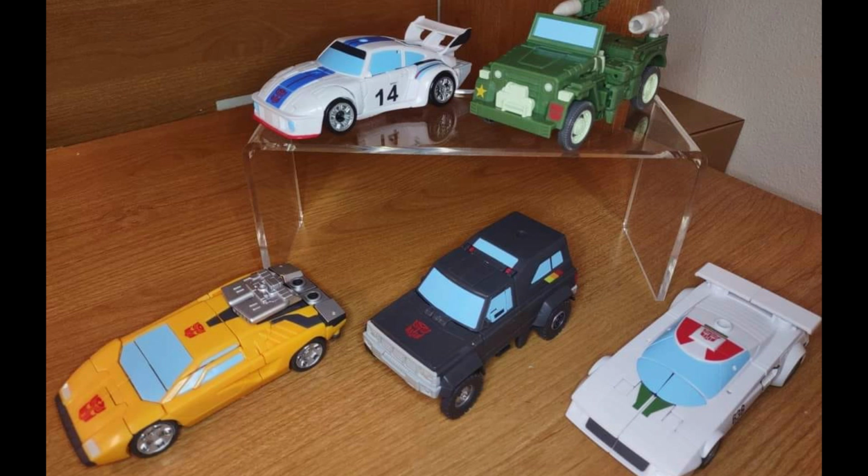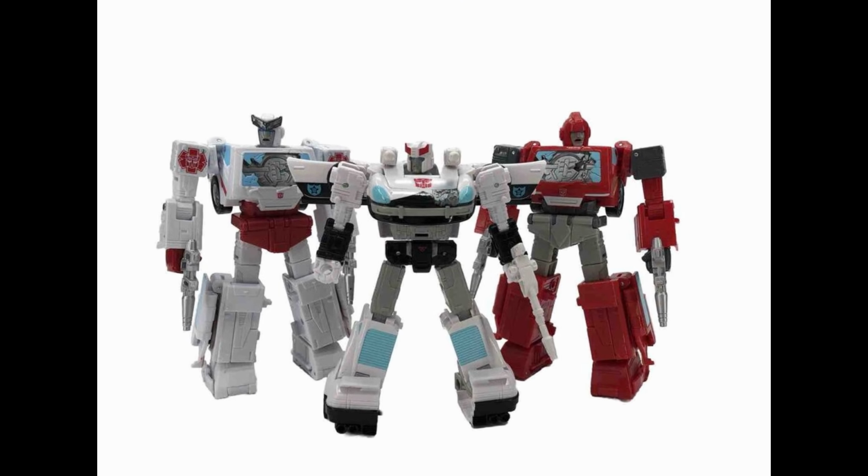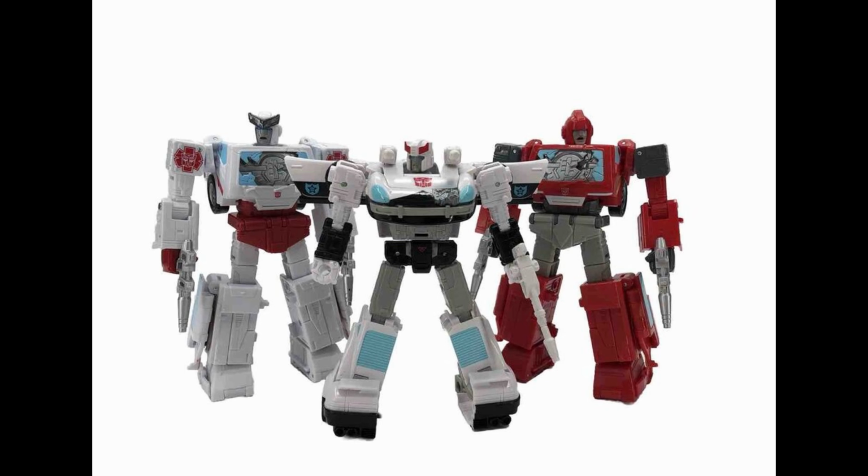It all looks great. Probably the Wheeljack is the weakest in alt mode, and it's still not bad. And we have good old Ratchet going to be in the battle damaged version of Ratchet. Interesting stuff going on right there. They originally had the 2-pack as a Target exclusive. Now you can get the Ratchet to go along with it, and they can all be dead together.